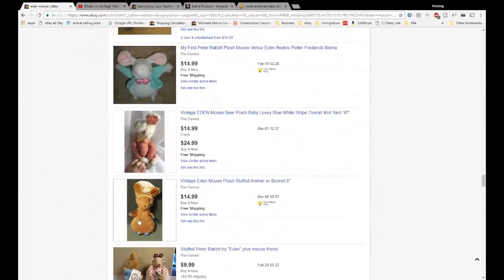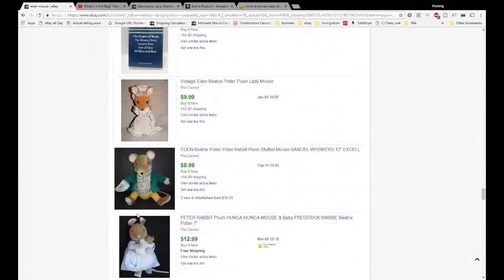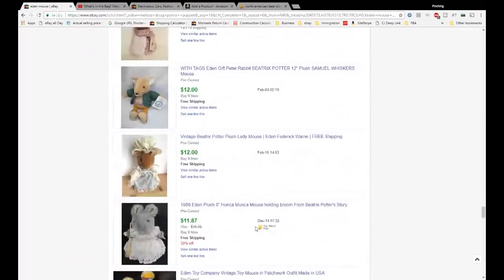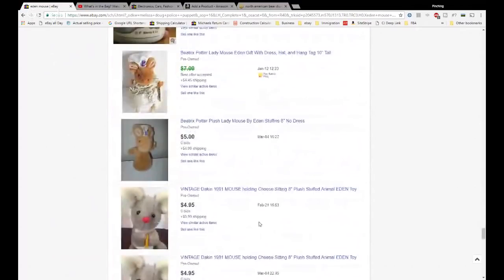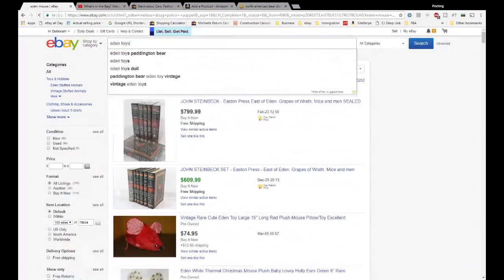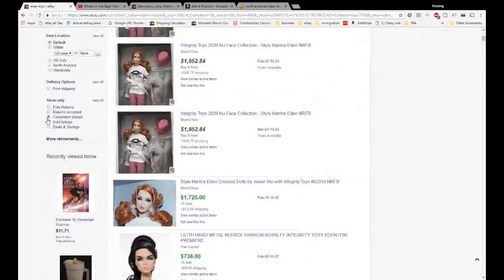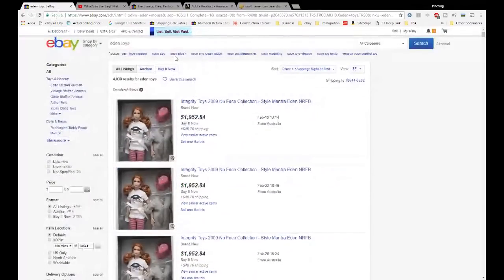Here's a similar one to mine, but mine has the fabric arms. I'm not really sure what to price it at, but I could probably easily price it $14.95 and just see how it goes. But I want to look up Eden toys just so you guys can get an idea of what they sell for.